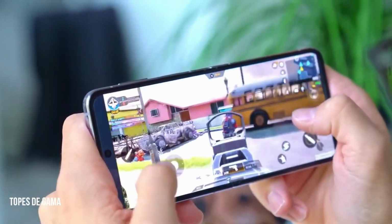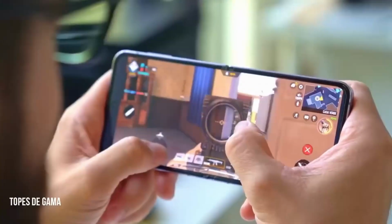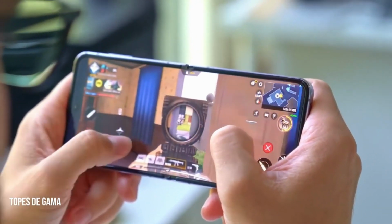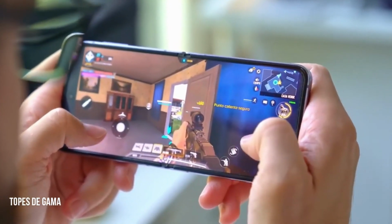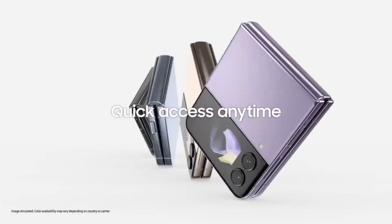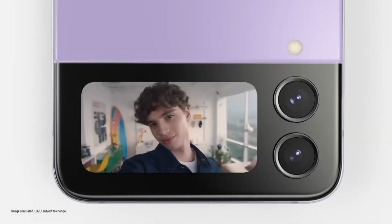Lastly, we have some details about the battery and charging capabilities of the Galaxy Flip 5. It's said to feature a 3300 mAh battery, which may not sound like a lot, but should still provide plenty of juice for most users. And when it's time to charge up, the device will reportedly support 15W fast charging and wireless charging.